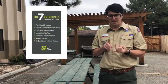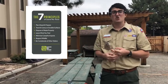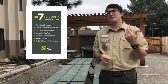So plan ahead and prepare. We've already been doing that. We've discussed gear that we want to bring. We've been discussing where we want to go. We have discussed some of the considerations that you want to make sure that you take, such as maybe additional gear. Part of the reason that we want to plan ahead and prepare is if you get into a situation that you're not prepared for, right, you might need assistance, a lot of assistance to get out of it.